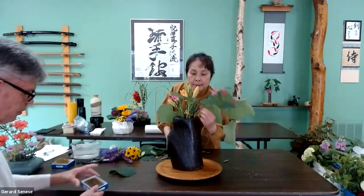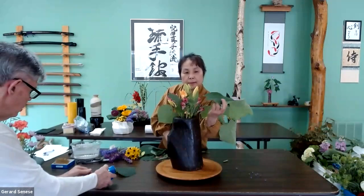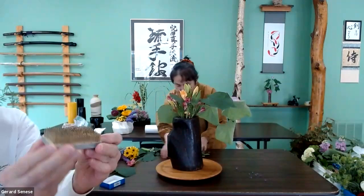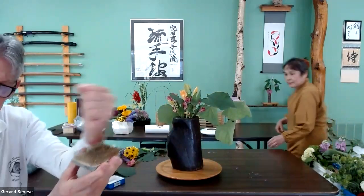In Ikebana in Japan, they created this little bed of nails that they use. You can go on the internet and purchase these if you're really getting into Ikebana. This is a good size one. It's rectangular and heavy, a heavy piece of metal. You can see how many different pins are in there, so you can put stems in very easily and angle them any way you want.